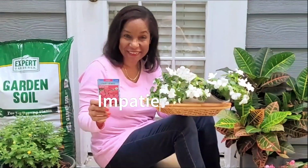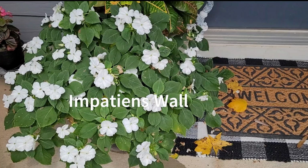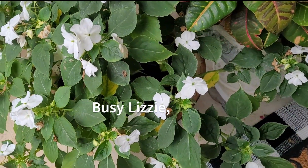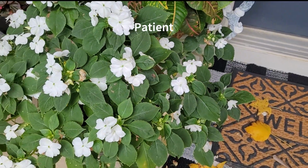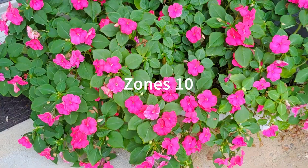Welcome everyone. Botanical name for this plant is Impatiens walleriana, but it goes by so many other different names. Busy Lizzie, Balsam, Sultana. It also goes by Patient Lucy, Patience Plants, Zanzibar Balsam. So if you know why any of these names were given to it, let me know. I'll be happy to hear in the comments.